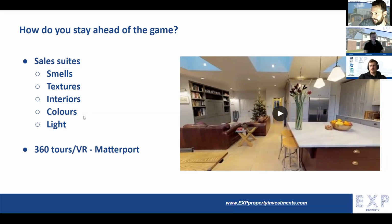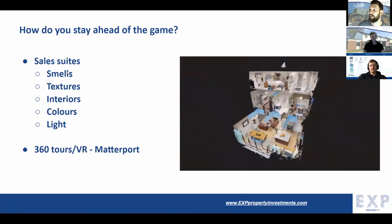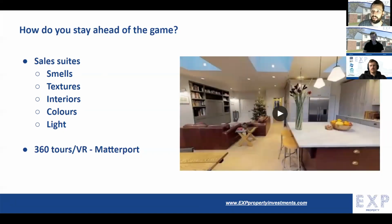Nowadays, technology is fantastic. There are so many things out there that can help you sell faster, especially when there's so much overseas investment coming into the UK at the moment. These types of Matterport 360 tours and virtual reality settings are a great way of showing armchair investors, overseas investors around your finished products. And this will cost you probably £150 to create. It's up on the internet for anyone to see. And especially, I know during COVID, these things went off the chain because people obviously couldn't get out to view things. So people were utilising Matterport and 360 tours a hell of a lot more.